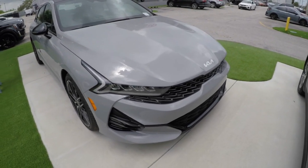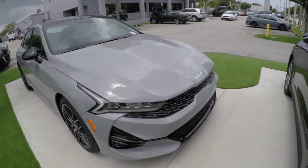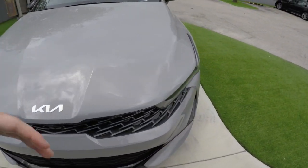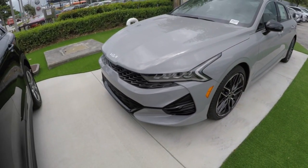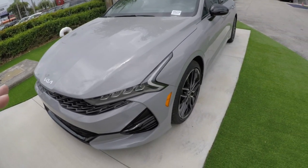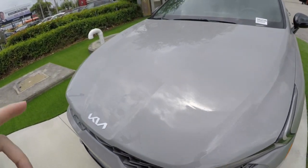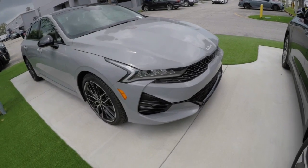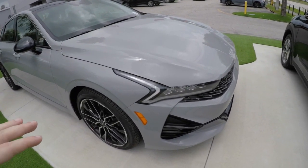Now the GT model is their top trim version of the K5. You have the base, the premium, and then of course you have the GT line and then the GT. The GT has an all-new 2.5 liter turbo producing 290 horsepower to the front wheels with 311 pound-feet of torque, mated to an in-house 8-speed DCT wet clutch transmission. Now, this whole powertrain itself is completely new.